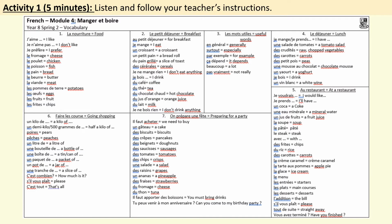Year 8. You can see from the knowledge organiser with the vocabulary on it for this half term that we're looking at eating and drinking, manger et boire, for this half term. You can see that we're looking at food and drink. So many of the columns have got food and drink items in, number 1 and 2 and 4 and 5 and 7. You can see the different meals. So la nourriture is food in general for section 1, saying what we like. Section 2 is breakfast. Section 4, lunch. Section 5 is at the restaurant. And section 7 is preparing for a party.